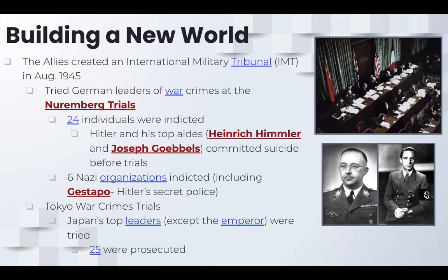But eventually, also 6 Nazi organizations were indicted. Probably the most significant was the Gestapo, which was Hitler's secret police. And then there were, I don't remember how many that were actually prosecuted. I want to say it was like 17 were actually prosecuted, and some were hanged for war crimes. And then Tokyo war crimes trials. So basically, their top leaders, except the emperor. The emperor was never indicted.